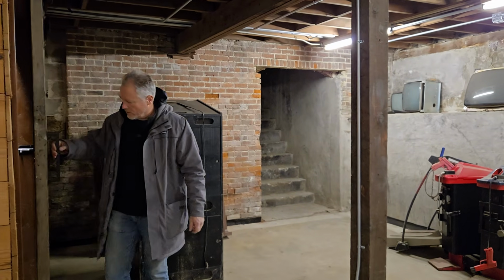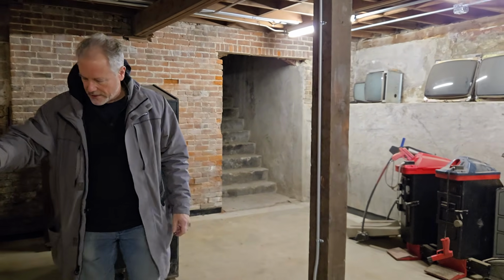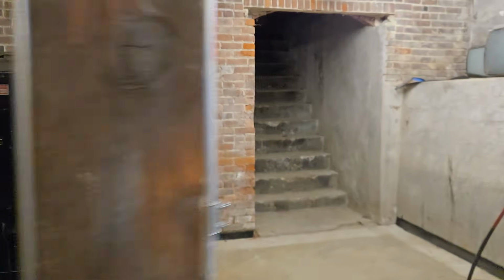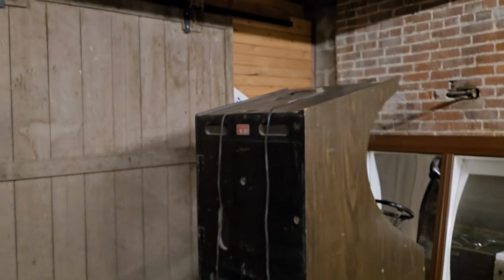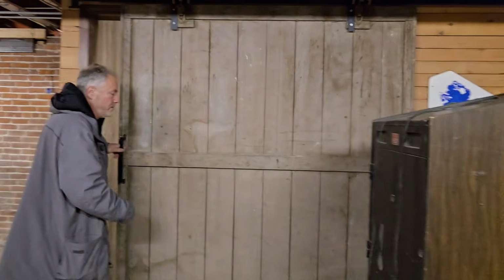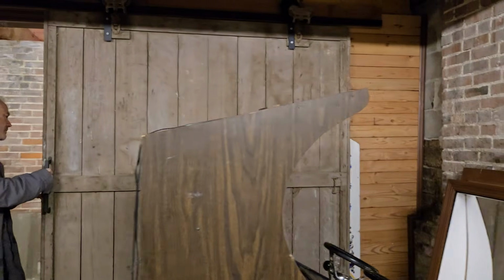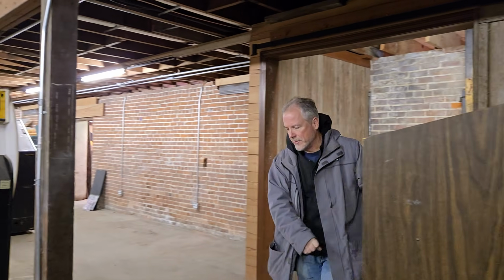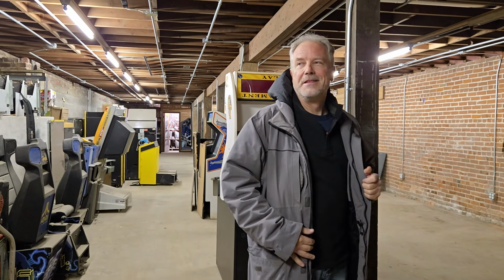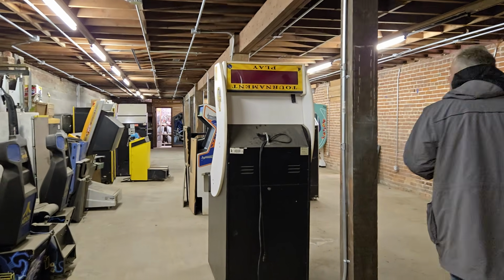I reclaimed an old door that was in this building. I think it was like covering the meat room or something 100 years ago. And I made it the door to block my elevator in. It moves so smoothly. Of course, the elevator's really only for moving games. If I ever win the lottery, I'll put in an elevator for people, but at this point, I don't have the money for that. So, let's see, is there anything else to show?